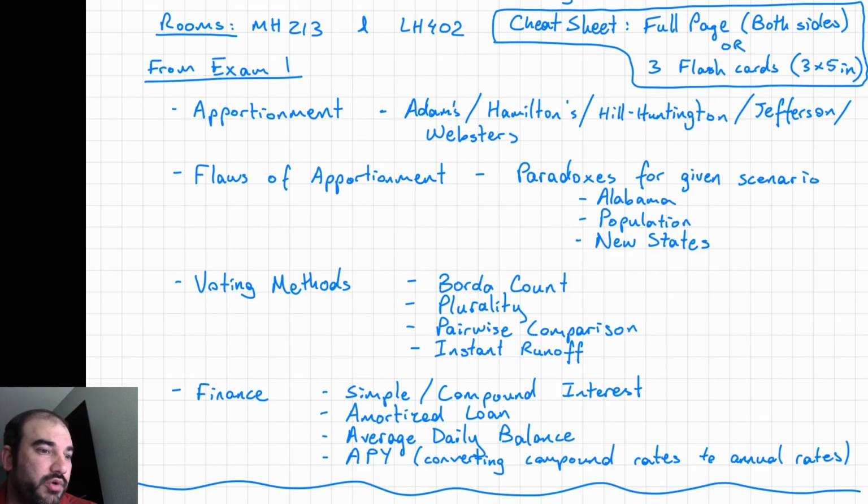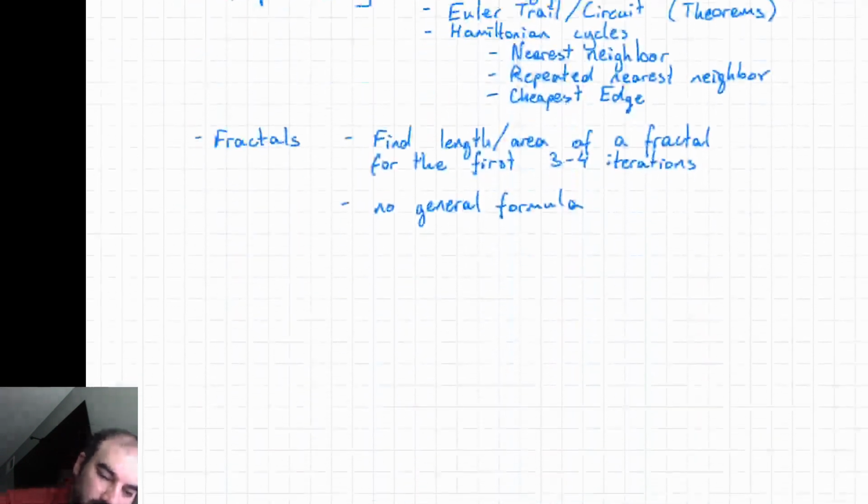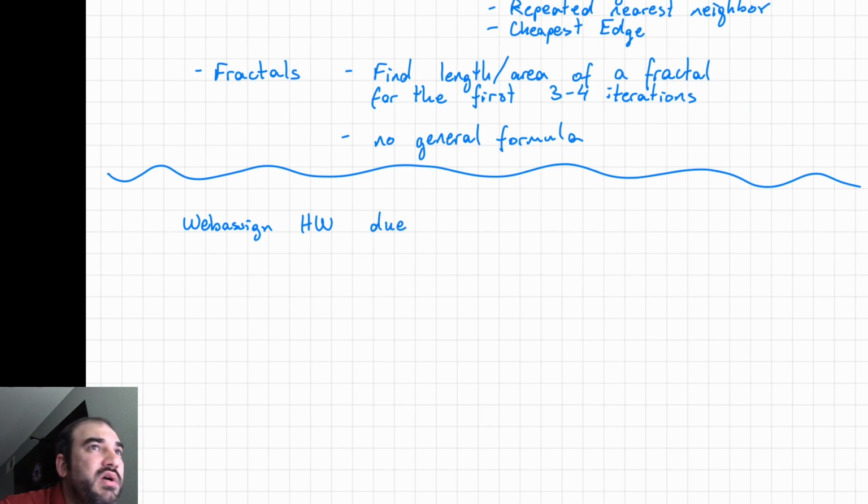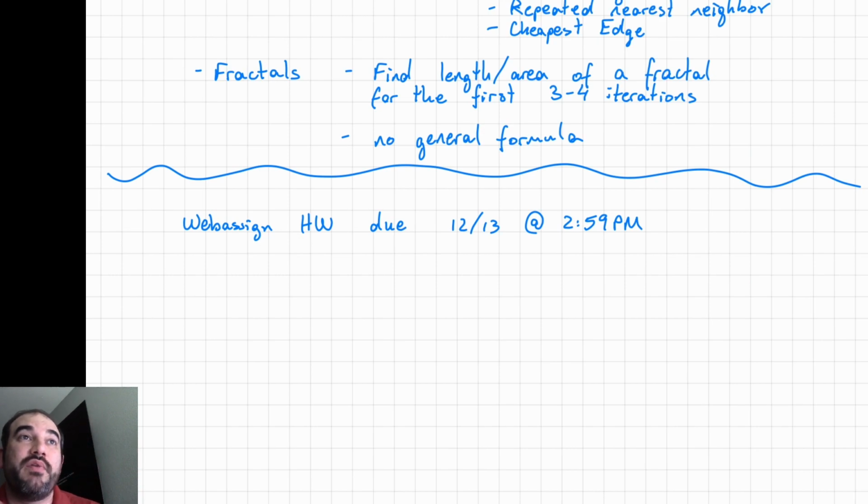They will all be due. Let me put that on here as well. That finishes the information. WebAssign homework due. They're all due 12/13, which is the day of the final, at 2:59 p.m. Which means they're due right before the final exam. So final exam is at 3 p.m. on Wednesday. These are due 2:59. So literally right before you walk into the exam is when those are due.